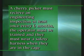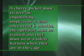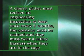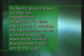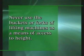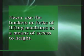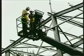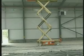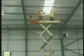A cherry picker must receive an engineering inspection at least once every 6 months. The operator must be trained, and they must wear a safety harness when they are in the cage. Never use the buckets or forks of lifting machines as a means of access to height. Remember, when working at heights, never take risks and always ensure that appropriate safety measures are taken.